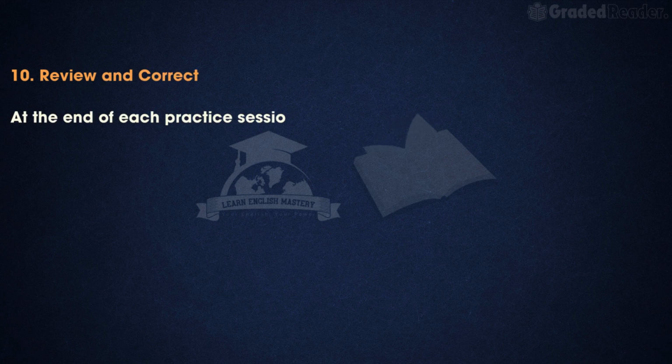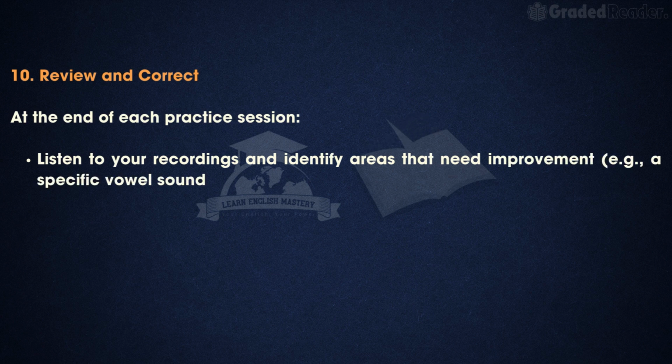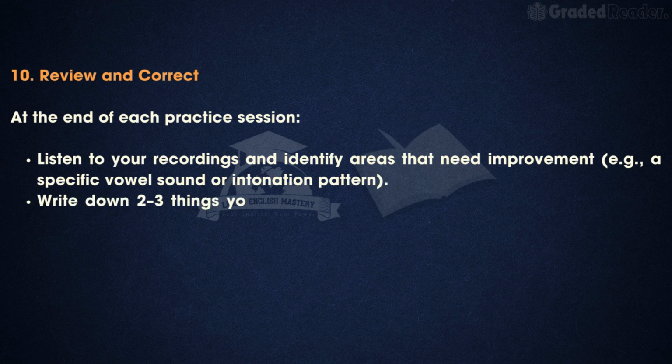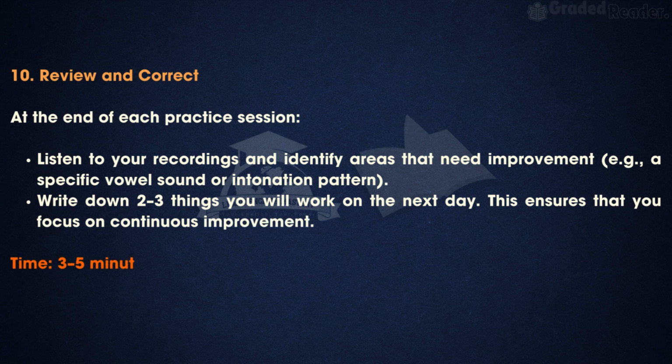10. Review and correct. At the end of each practice session, listen to your recordings and identify areas that need improvement, e.g., a specific vowel sound or intonation pattern. Write down 2 to 3 things you will work on the next day. This ensures that you focus on continuous improvement. Time: 3 to 5 minutes.